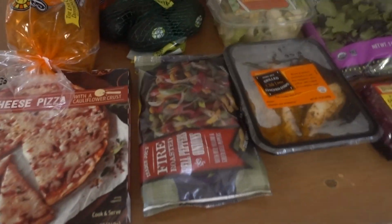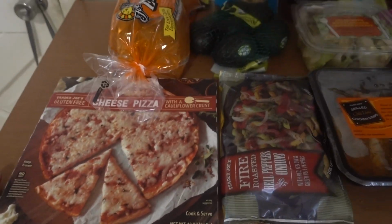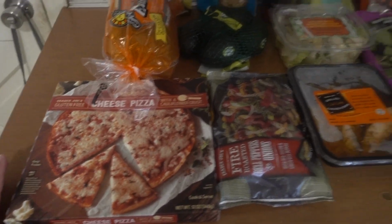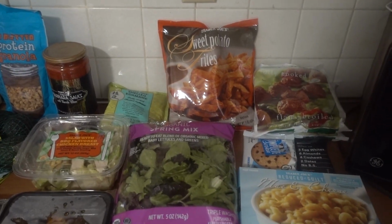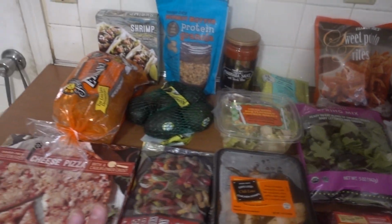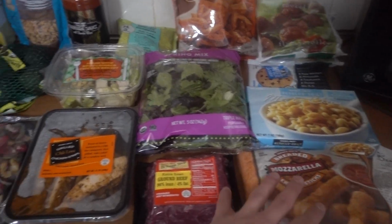As I've told you guys before, I follow my macros and I still try to stay healthy, but this is not stuff that I eat all the time. A lot of this stuff might stay in the freezer for a couple weeks. I just get this stuff because it looks good, and if I've got a craving or something, I might grab one of these things. But all of this stuff, for the most part, except for maybe this, I can easily fit into my macros. So let me just start here on the left.